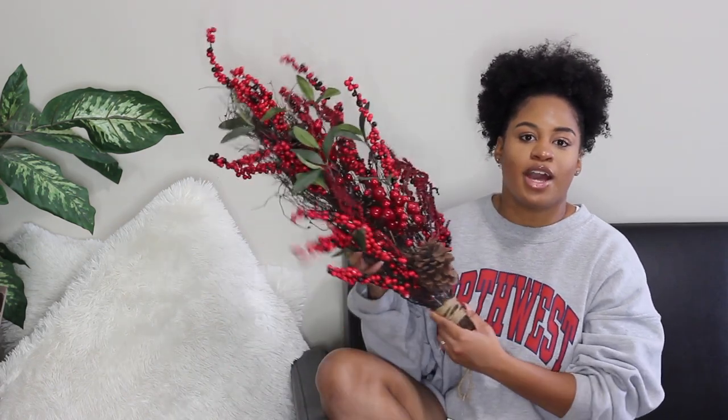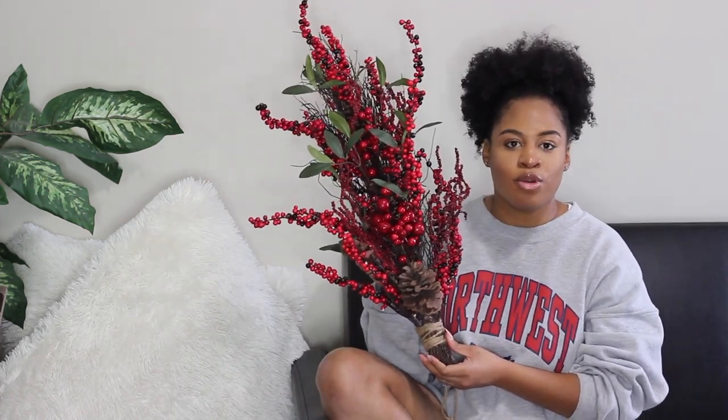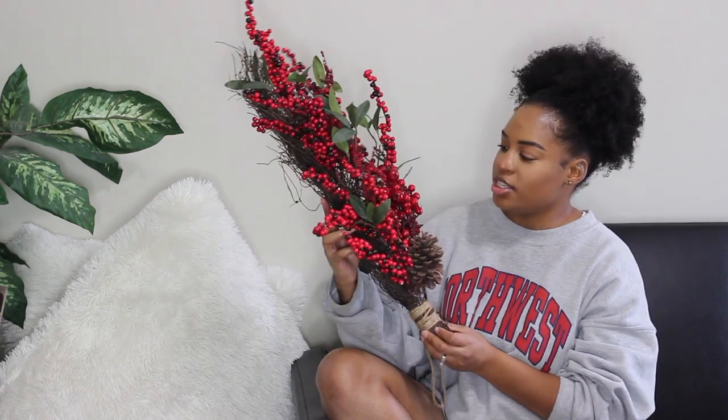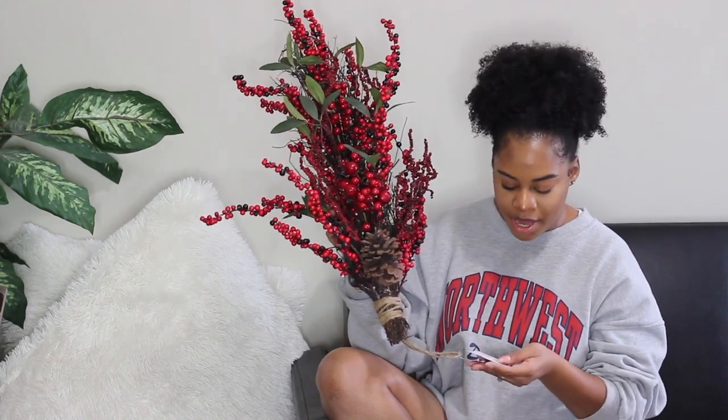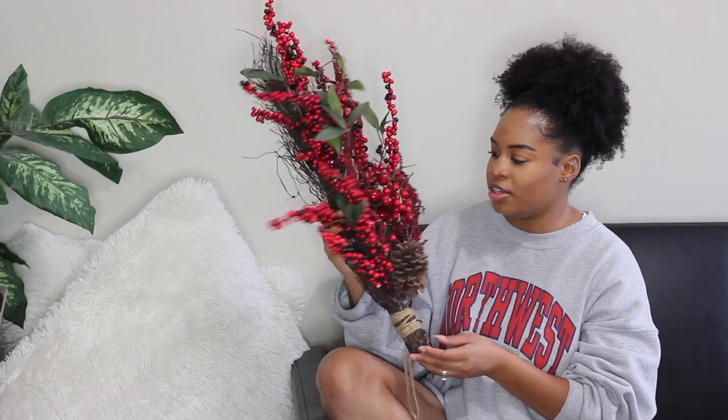So one of the first items that I have here is a floral Christmas arrangement. This is just like an arrangement that you can do basically whatever you want with. And I picked this up from TJ Maxx. It was $16.99. It's very festive, very Christmassy theme. So I picked this up for my centerpiece on my table.